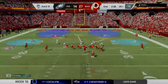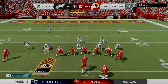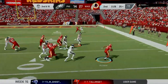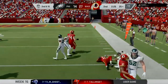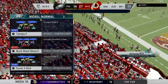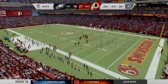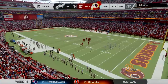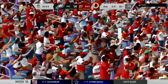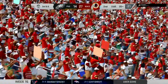So after the run for no gain, here's 2nd and 10. Let's get some penetration here. They get him to the ground right on the cusp of the red zone after a pickup of 5 or 6. That's a really good job right there. Just kept stringing that play out, pushing him further and further towards the sideline. Really good fundamentals by that defense. He was trying to put his foot in the ground and turn upfield. He just couldn't. No, they really had a picket fence in front of him. No room to get upfield.